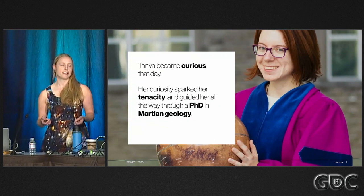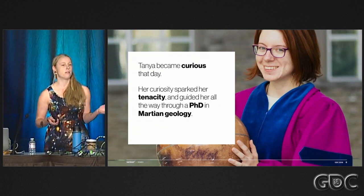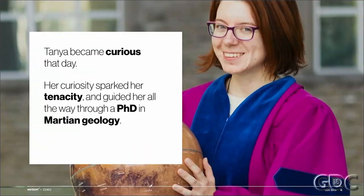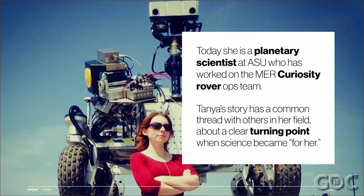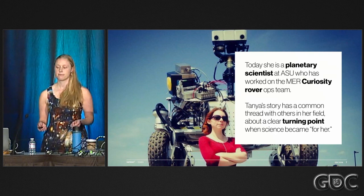And this curiosity sparked her lasting tenacity that guided her all the way through a PhD in Martian geology. And today, Tanya's a planetary scientist at Arizona State University, and she's been a part of the Curiosity rover operations team that provide daily instructions to pilot the rover on Mars.